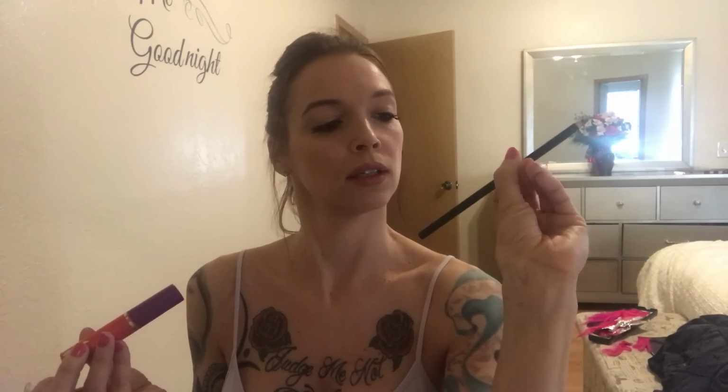This one is Jordana, which is probably an expensive brand. I have no idea. But it's actually really good. I like this one a lot. It's very smooth to apply. It comes off kind of easy, so I put it on and then I use eyeshadow to stick it on there. But I actually really do like it.